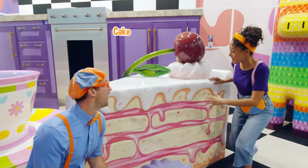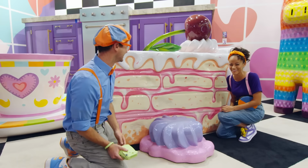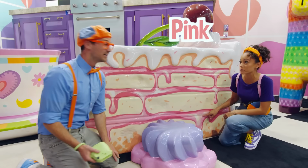Whoa, check it out. We're in a kitchen. Yeah, look at this giant piece of cake. Oh, it looks so yummy. Yeah, I wish it were real. Me too. Looks like it's a vanilla piece of cake. Yeah, and look at these yummy pink layers, maybe strawberry, or raspberry.